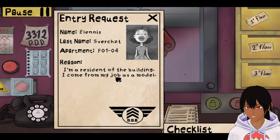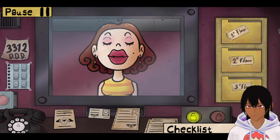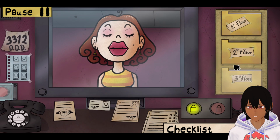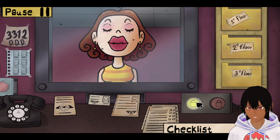Resident of the building. Come home from a job as a model. The apartment is correct. All I can do is check the ID number, 845-3230, 14956. Everything here seems well. So, go ahead.